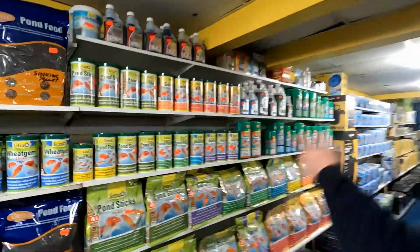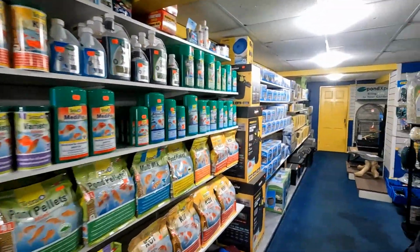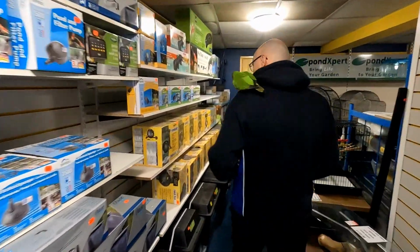Again down here, this is all the pond section. So again, we've got all your pond foods and pond treatments, everything you need for a happy, healthy pond. Pond filtration, pond liners, pond pumps.